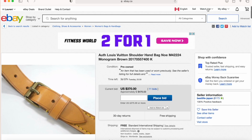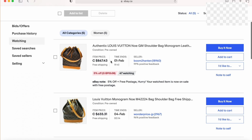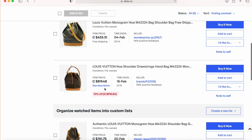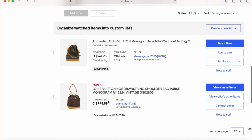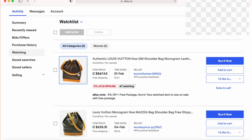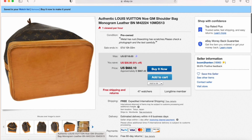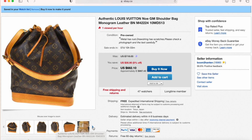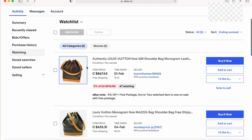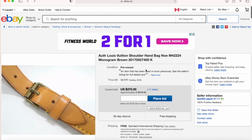What I have created over here is my watch list. These are all the items that I am currently watching. This one's above my price point, which I'm willing to pay. This one's under, this one is also over. So I feel like I might have made my max price a little bit too low for what I am looking for. Like I said, this one's at 862 and it is in near perfect condition as well. I would say the one that's available for auction is in even better condition. So I might actually try and bid on this one in the next few days. I will have to keep you updated.